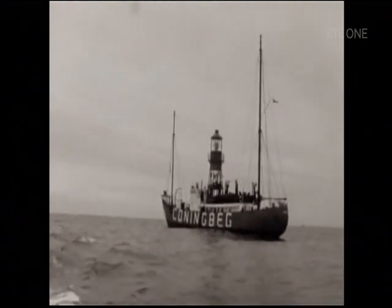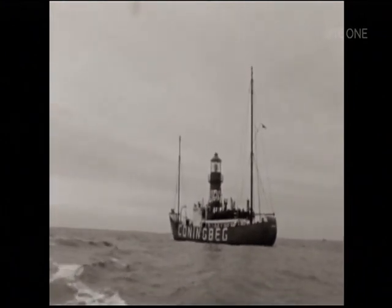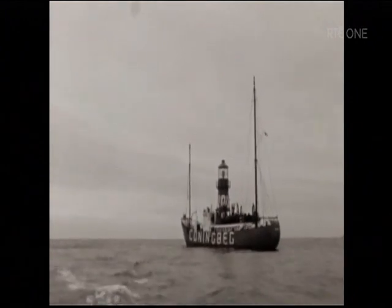Lighthouses seem to get more recognition than lightships. Like, you know, people can relate to lighthouses, but they can't relate to lightships. It was a lot harder to be on a lightship than a lighthouse.